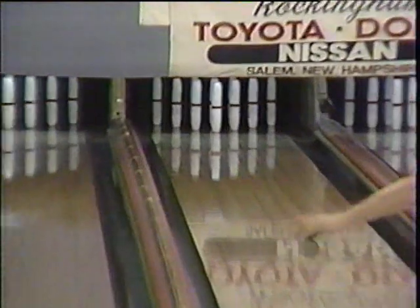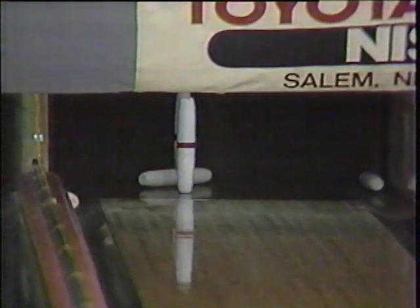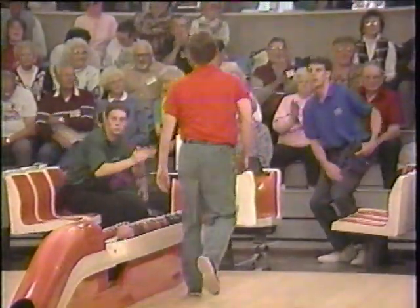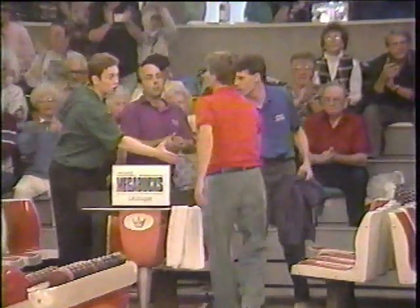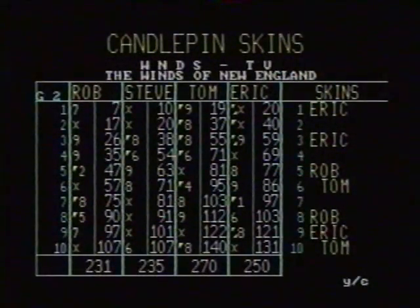That perhaps might have been a 9 box in the 10th for Eric Young. We'll have to check that. Tom Morgan fills his last mark with 8. A 140 for Tom and a two-game total of 270. So once again, it's Tom Morgan and Eric Young. They will return, and we will return to Pilgrim Lanes in Haverhill after these messages.